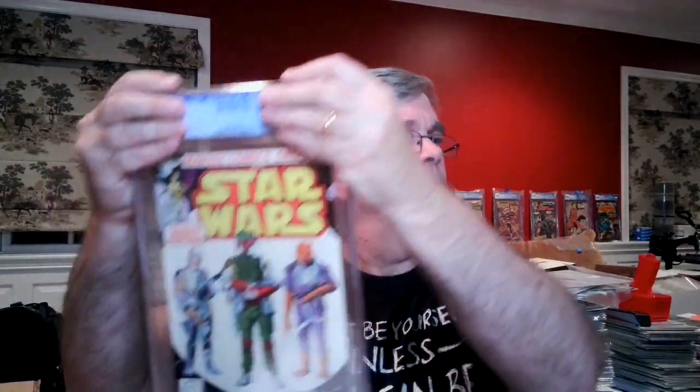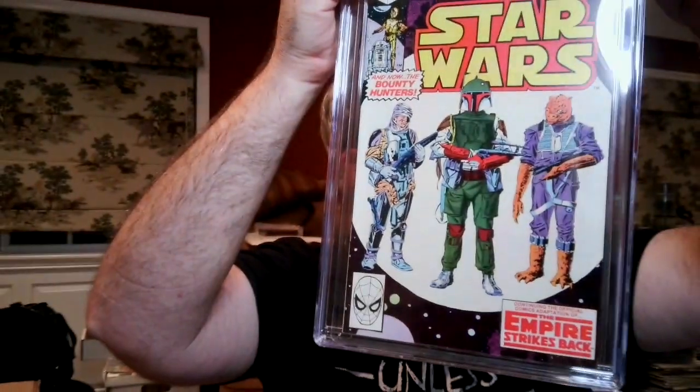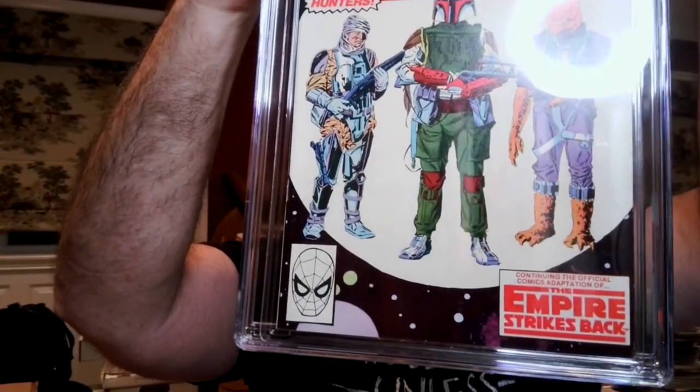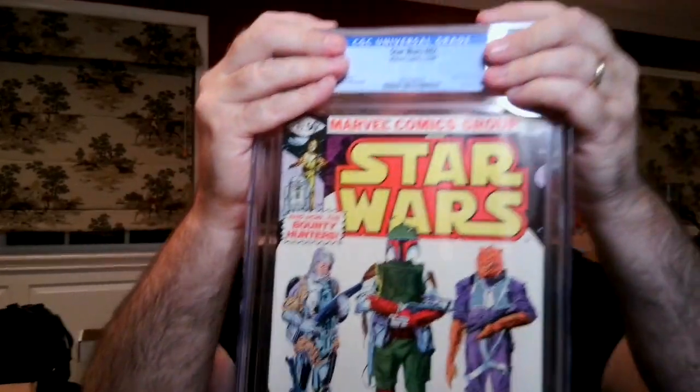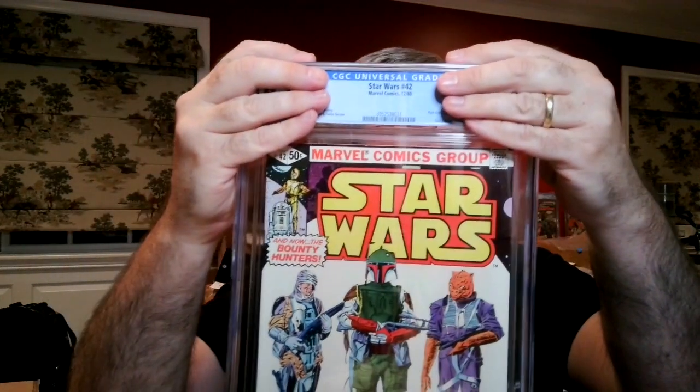We should have 12 more books. Come on. We need more than one win. Star Wars 42. I remember this book, and of course the value of this book has plummeted since the release of the Book of Boba Fett TV series. This was pretty sharp. I had bought this from an eBay vendor that I got a lot of books from back in the day. If you look at my previous video, there were books there that I had bought from him.